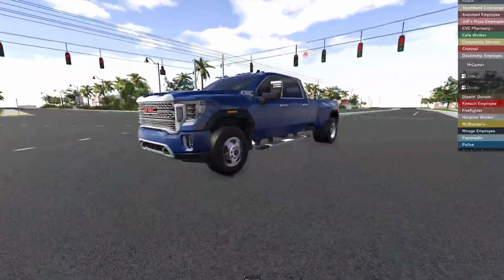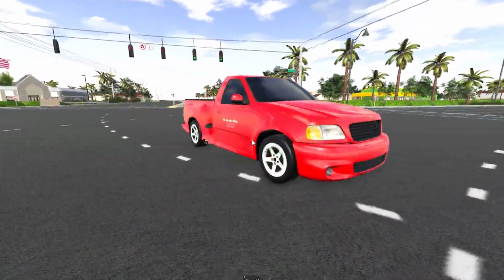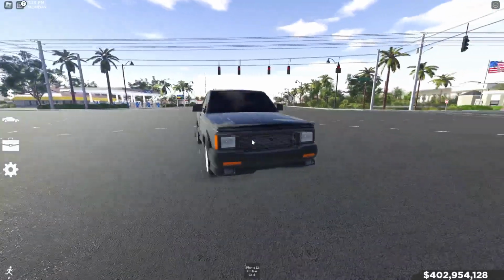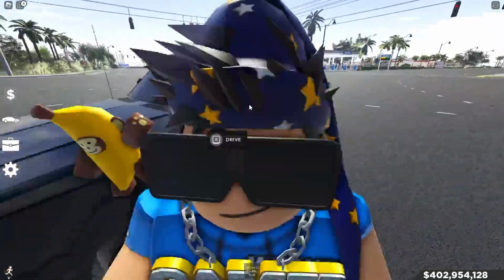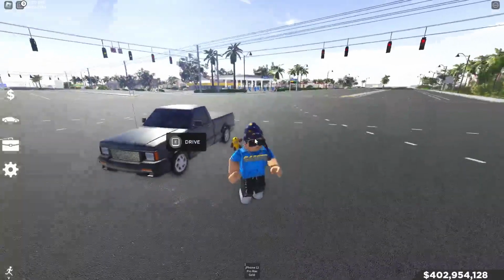The next car we have is the 2022 GMC Sierra, but this is the 3500 HD. Next we have the 1999 Ford SBT, the 1995 Ford SBT, the 1993 Chevy Silverado, and last but not least, the 1991 GMC Cyclone. Honestly, really good trucks. I honestly love trucks a lot, so I'm definitely gonna be driving these a lot in roleplay servers.